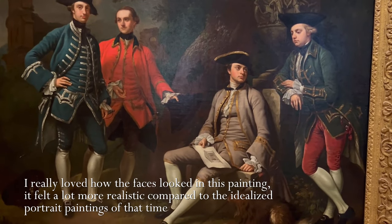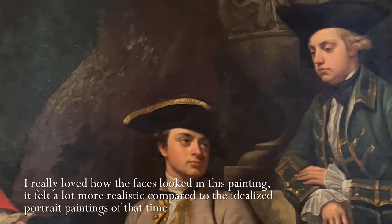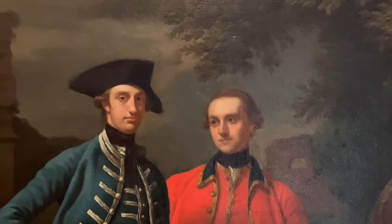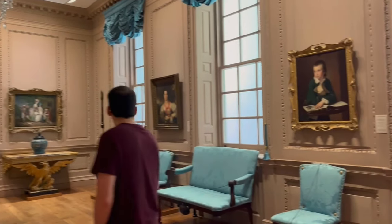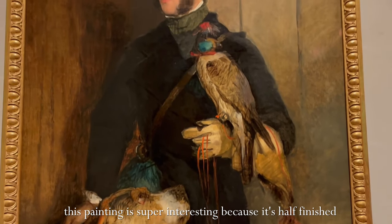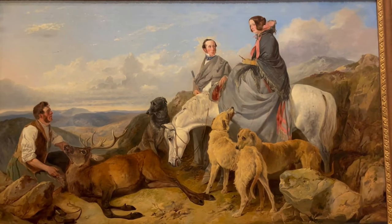So as I mentioned in the intro, this is my second time ever going to this art museum. And the first time that I went here was in 2021, 2 years ago. And that was my first time ever visiting America. And it was also my first time going to an art museum. And this art museum is huge. And there's so much to see. There's so many art pieces and they're all insanely beautiful.